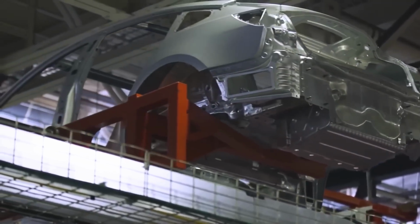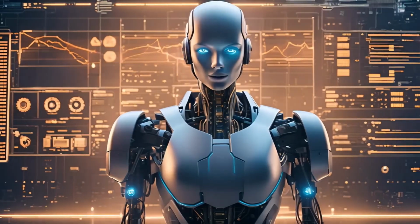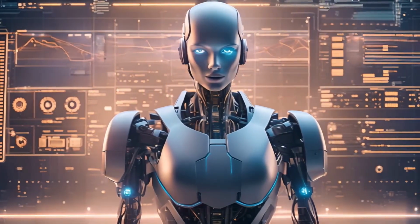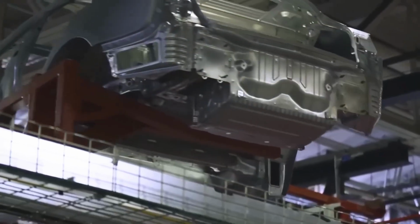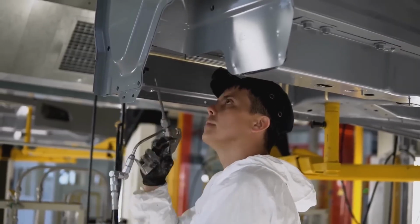If a hydraulic line jitters outside its normal vibration range, the system flags it instantly, reroutes pressure to a redundant loop, and schedules a micro-maintenance slot before anyone on-site even notices a hiccup.